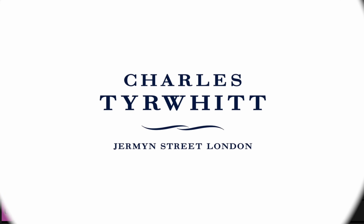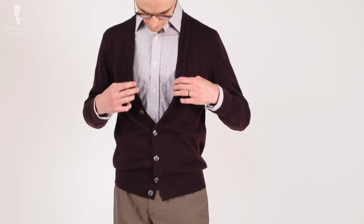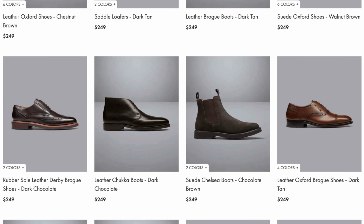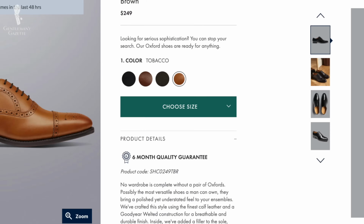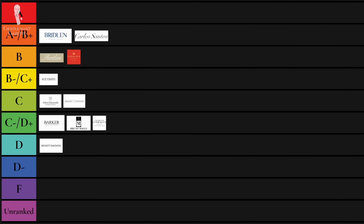Charles Tyrwhitt is known to most people as a purveyor of shirts, and we did a more dedicated video about that here. Jack has a pair with a rubber sole that he wears in the rain. Overall, it's more in the range of Barker or Loake. The lasts aren't anything special, everything's quite safe. Grade is more of a C-, maybe C to D.